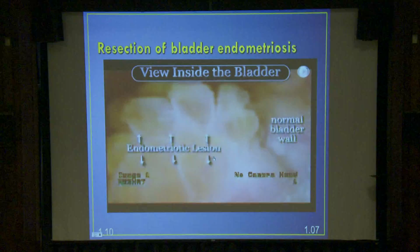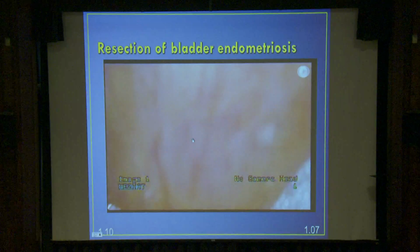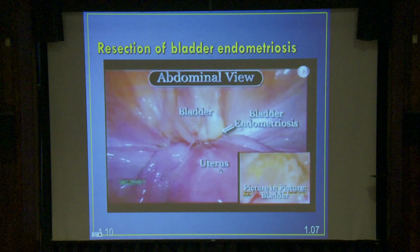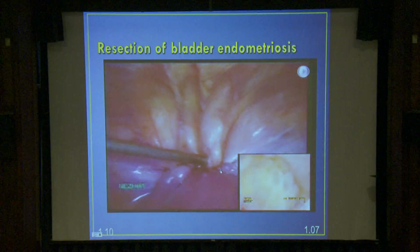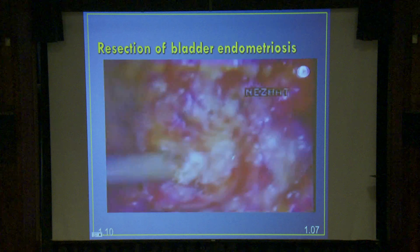This is a 1991 report of bladder endometriosis. This is a lesion on cystoscopy inside the bladder. The reason I show you this is because we reported 16 cases of bladder endometriosis. One of them was an adenocarcinosarcoma. So when you see a lesion like this, it is important to remove it.